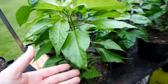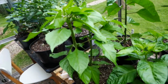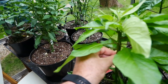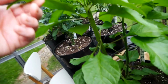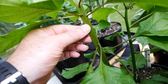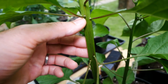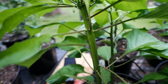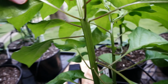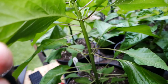This plant is looking beautiful. It's a Trinidad Douglas. I mean, that's just lovely. Look how thick the stem is. It's actually strange. I've never seen this before. It looks like two branches have come together. It's really strange. So if you look at the side profile, it's actually quite thin. Very odd. But yeah, that's quite an interesting one.